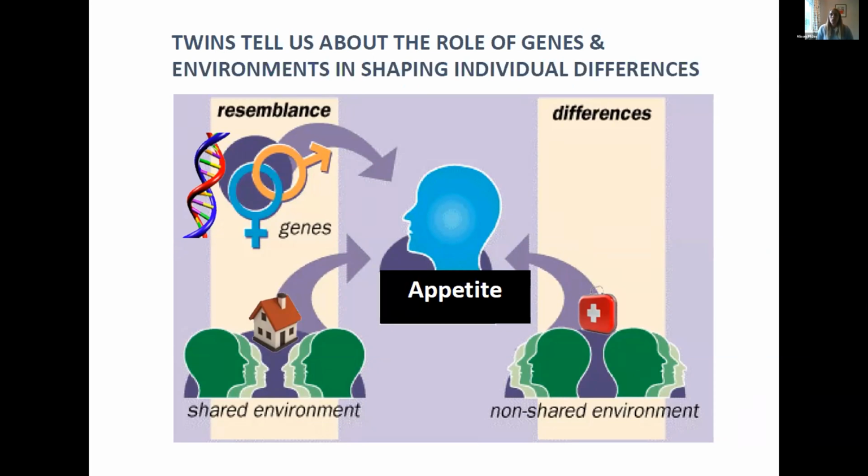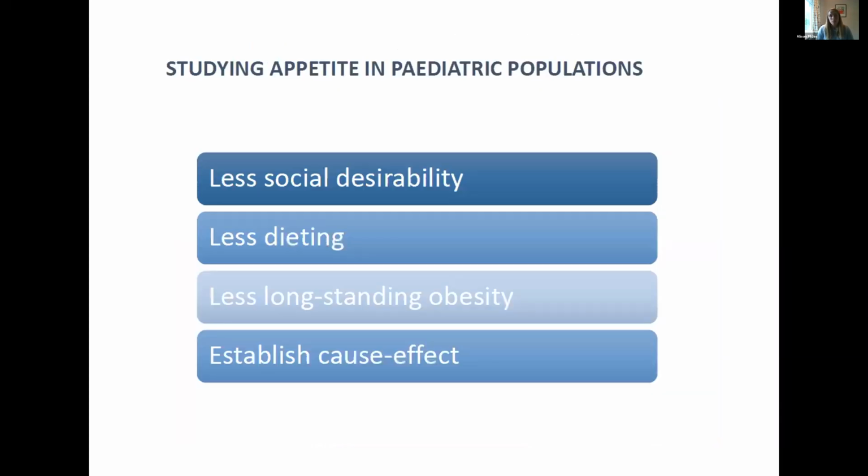So not only can we quantify the contribution of genetics to individual variation in a phenotype, we can also tease apart the shared environment and the non-shared environment contributions to that trait. And that can be helpful because that can indicate where interventions might be better directed.